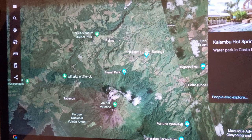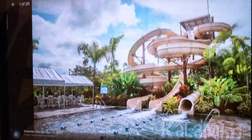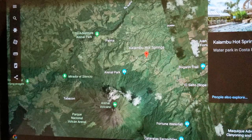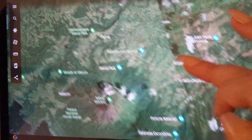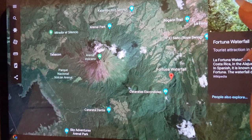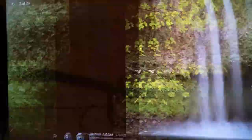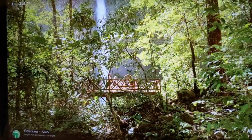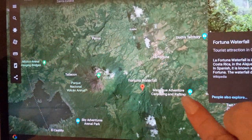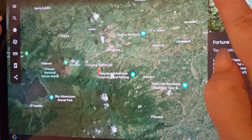Let's see. There's the hot springs right here. Oh, this is the park I was telling you about, where the water from the water park is the hot springs water. That's like a dream come true. Lots of really cool waterfalls around. Isn't that gorgeous over there? Oh, man. Imagine the hike to that. That must be a whole experience in and of itself. But this isn't the only volcano and volcanic national park.